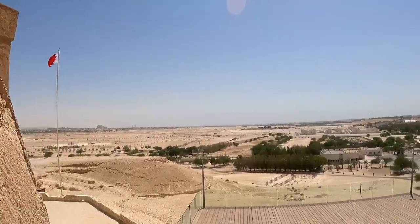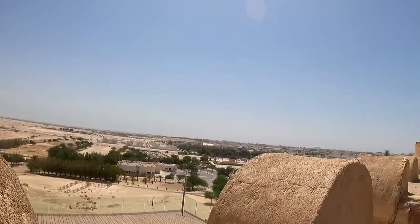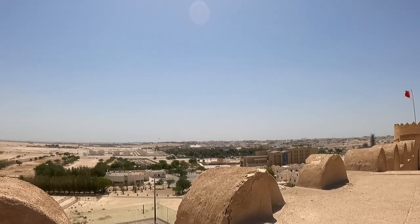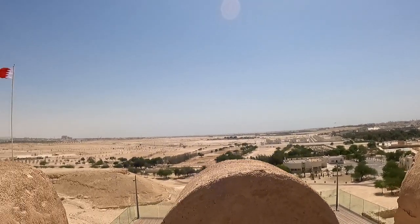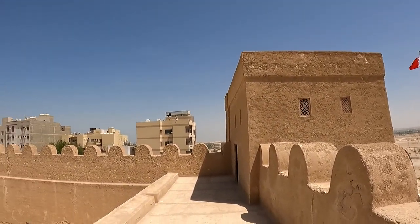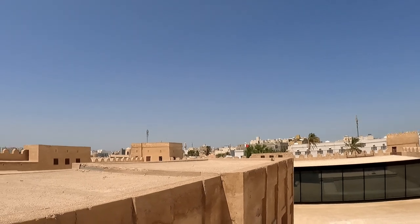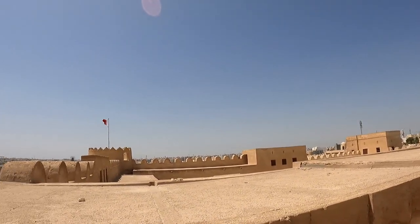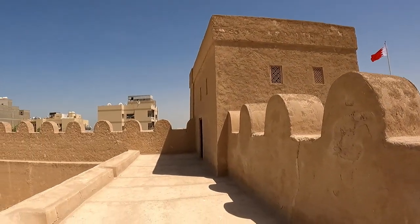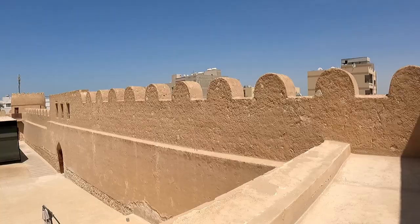Now there's a view. See all over Bahrain. Definitely they had an advantage of seeing everything. Somebody was coming after them.